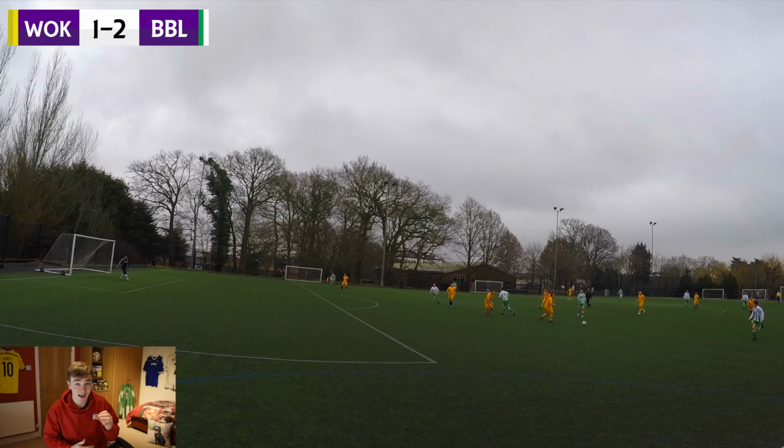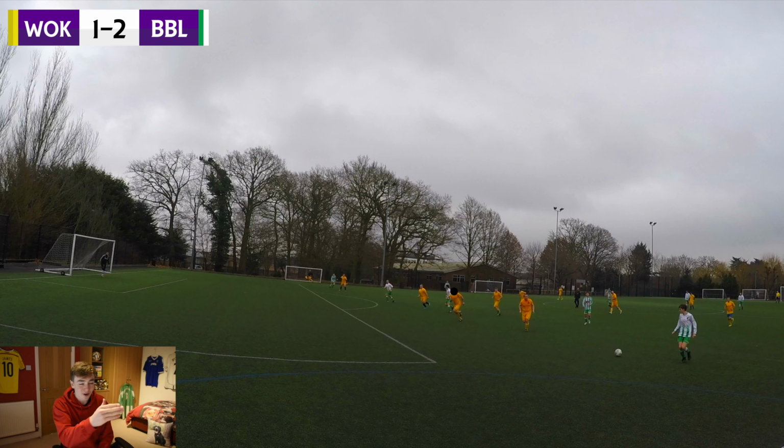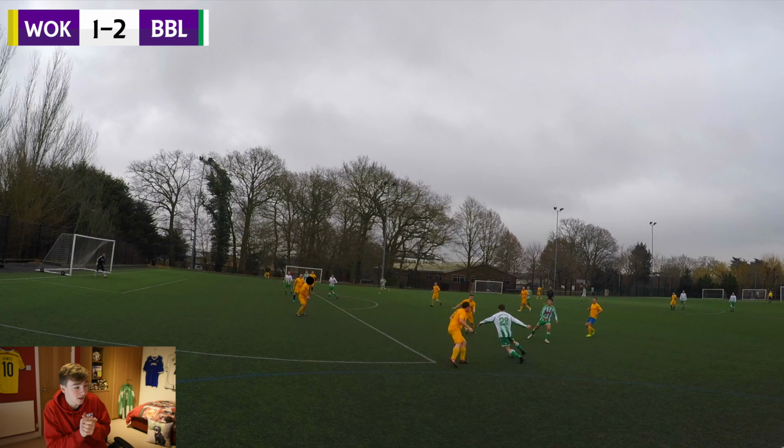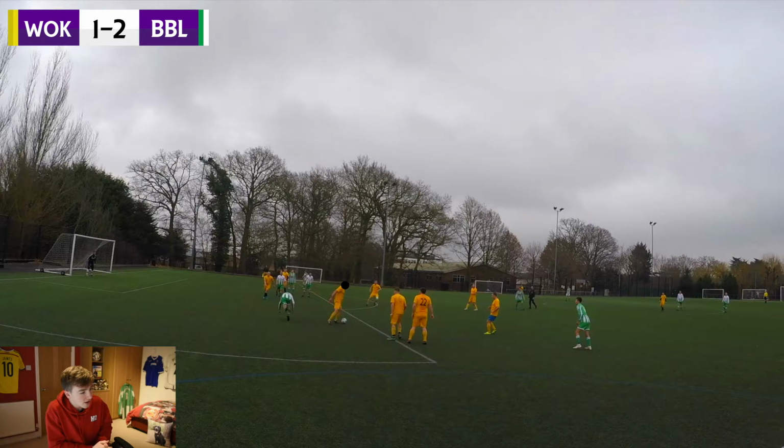Now, answer this question. What does every Hasband 12 Sunday League video have? No, not a Kante reference, although that is somewhat correct. It's a Henry driving forward run from left back, and he actually almost gets in the box here, if not just for the defender getting it. Instead of getting in the box, he gets on the box.